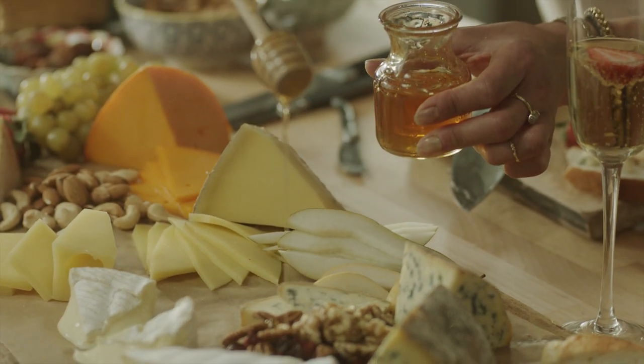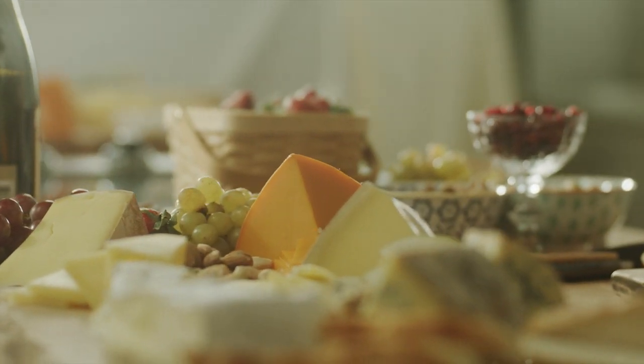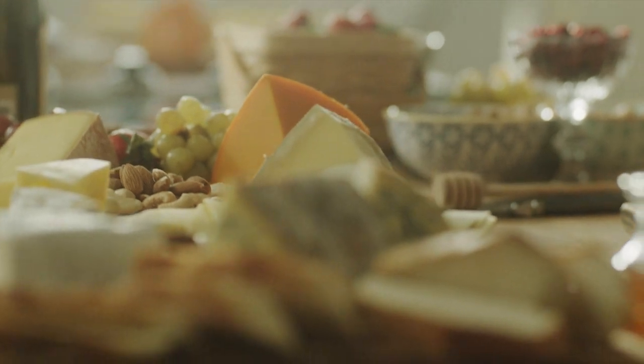You really want to make your cheese board an artistic centerpiece. It makes all the difference in the world. It's there to create memories.